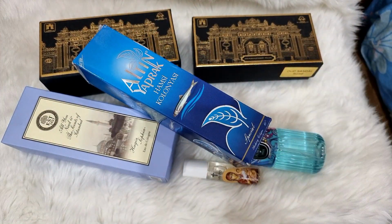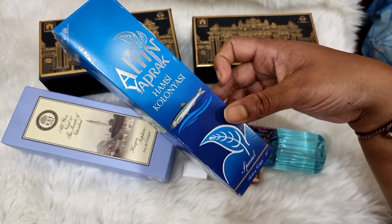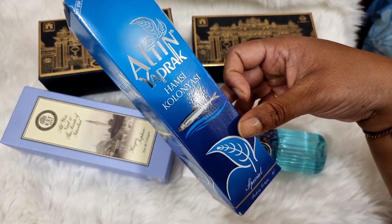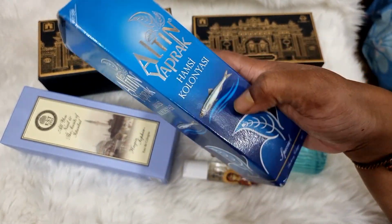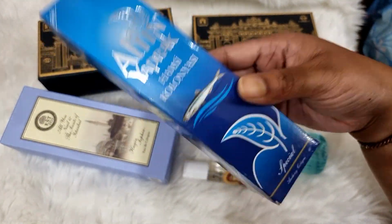I bought it in Trabzon, actually on the way to Uzungol. Uzungol is the last spot of Trabzon, and it is called the Switzerland of Turkey. I have badly butchered the pronunciation of Turkish words. So it said Altın Yaprak and Hamsi Kolonyası. Of course, it said Cologne, and this is the sardine fish. It's the most popular fish in Trabzon.